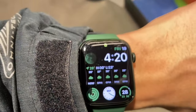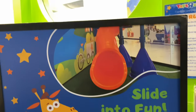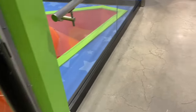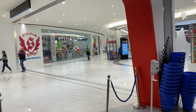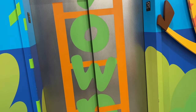Let's see if this slide is open. It is 4:20 on a Friday. The sign says from 4 to 5 p.m. Monday through Friday is open. And look at that. It's closed. Well, that's going to take a point off my review here. But this Toys R Us here, nope, negative points for not having the slide open when it says it's supposed to be open, and negative points for not having a video game section, unfortunately.